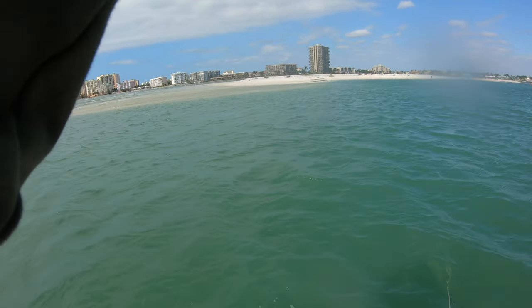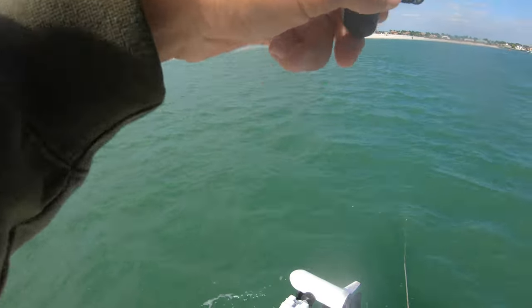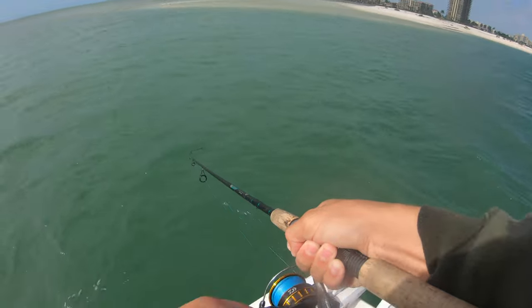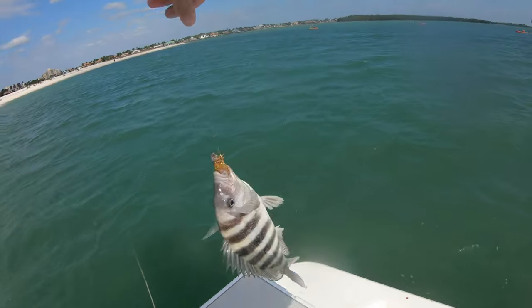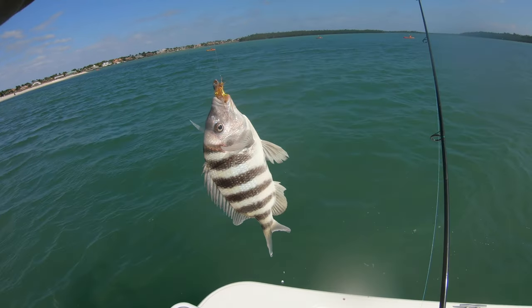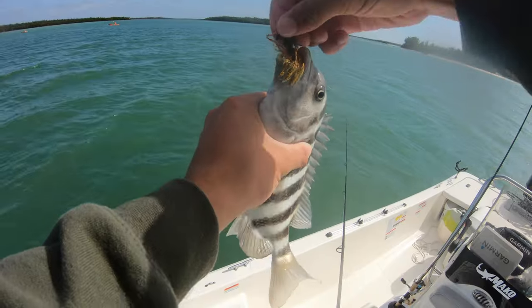There we go. Another fishy. Try a sheep's head. What the heck, dude? On the bucktail. Look at this, dude. Freaking jumbo sheep's head on a freaking little jig. And you can't tell me it didn't try to eat it. Look at that thing down its throat. Like, come on.